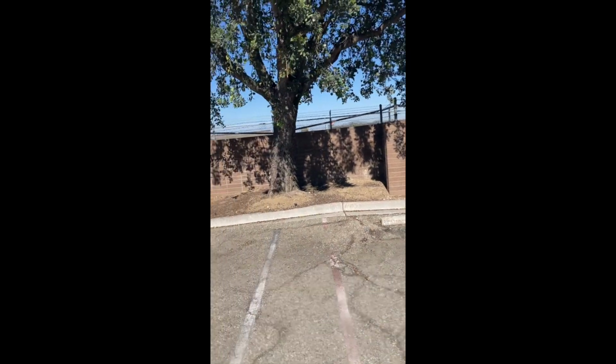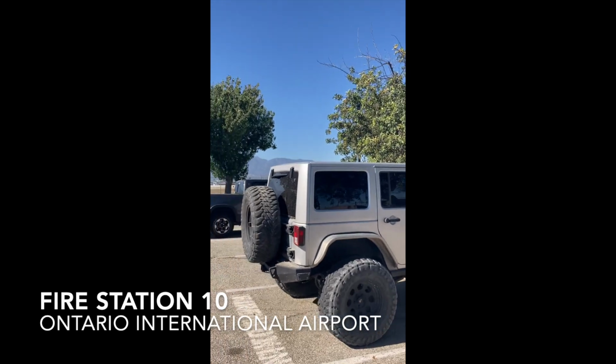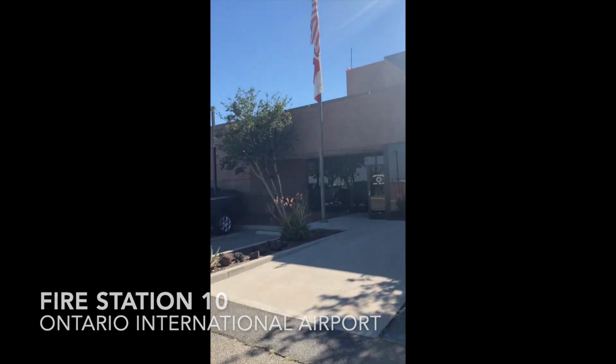I'm gonna go ahead and start in the parking lot, just as you would enter the ARF Airport Fire Station for the city of Ontario. Here we are outside, and here we're at our station. It's a large station.